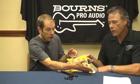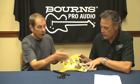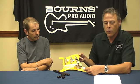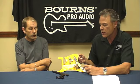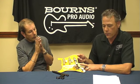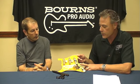And of course, in the control section here, we've got some Bourns Model 95 premium guitar potentiometers. They're sealed. These particular samples seem to go very well with this pickguard because they have gold on the back. So we just thought we would use these to add to the bling, if you will.